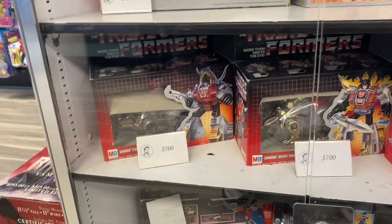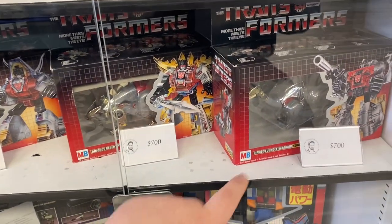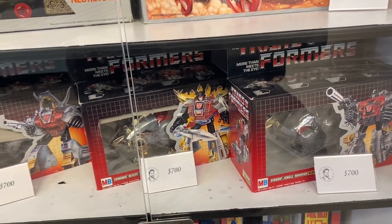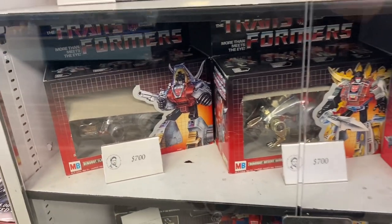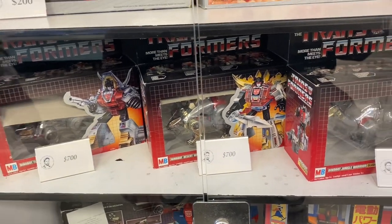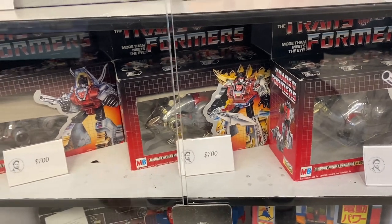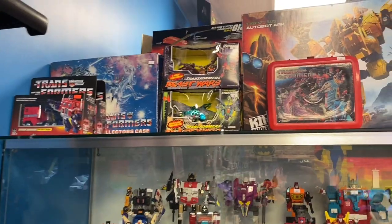Okay, so I just learned something about these Transformers figures, and you guys probably picked it out already. This is Milton Bradley. It's not Hasbro. So apparently, these are German releases. Milton Bradley releases from Germany. That is cool. I did not know that these existed. I think that's a really nice find. And if you guys are into that, if you need these, definitely hit this place up.